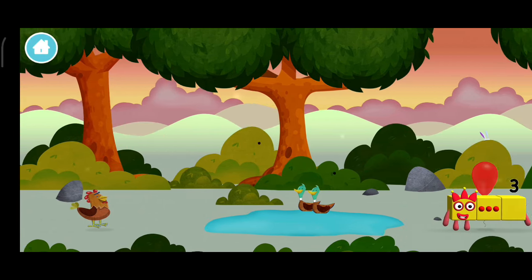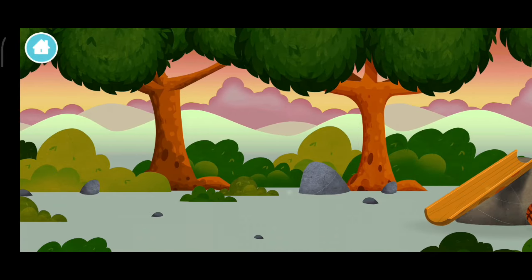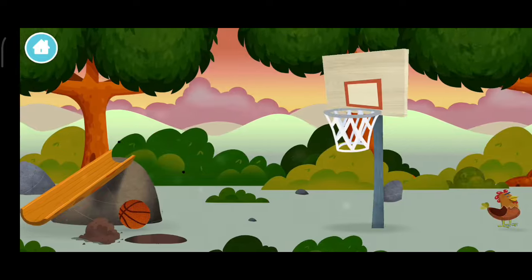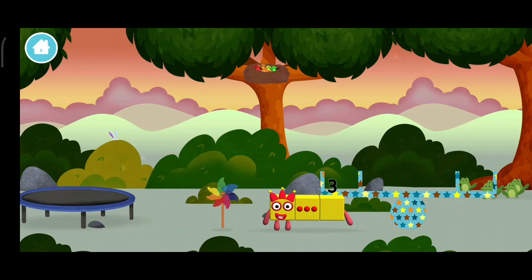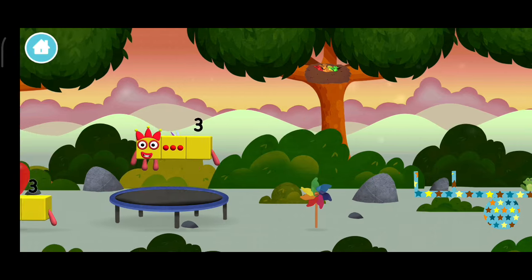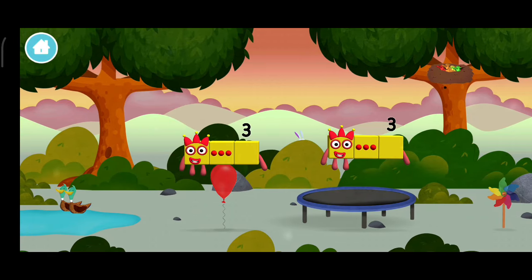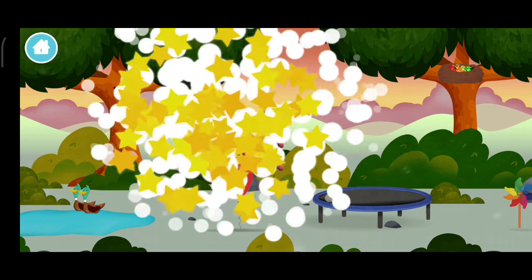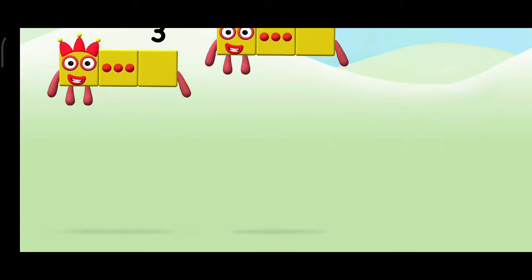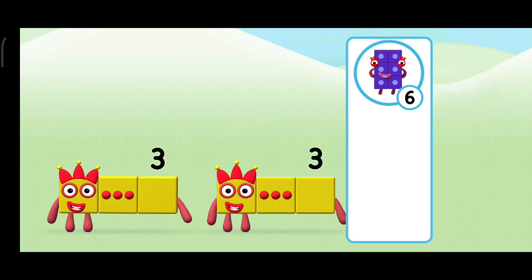Which number block did you find? A balloon. Which number block do you think? Great!